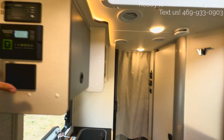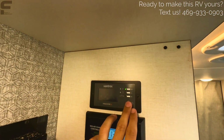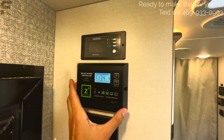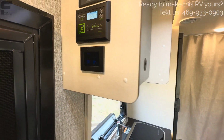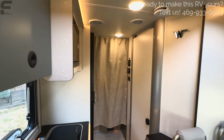Some of your controls right here before we get too far back. This looks like this is going to be some of your battery and solar controls, I believe. And then this is your solar charge controller. And this here is going to show your coach battery levels, tank levels, generator and water pump controls as well. And then you'll have more controls back here for things like your water heater and your AC and your furnace.